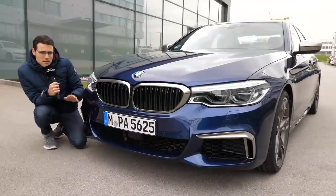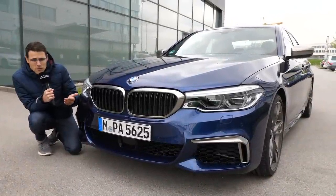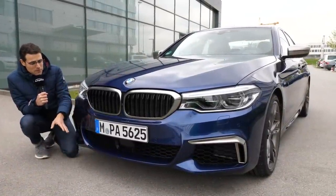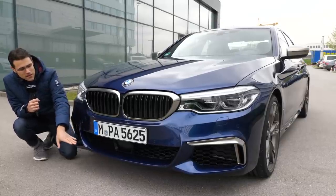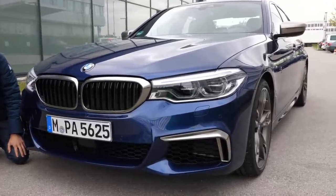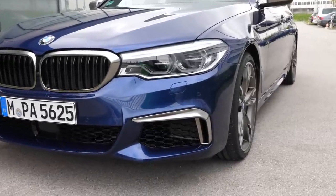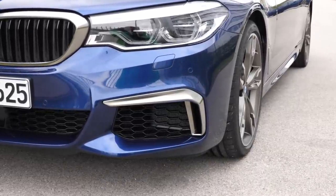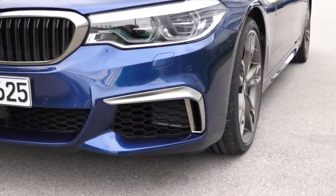The M550i is a little bit similar if you go for an M Sport package for the normal 5 Series. And that means bigger air intakes, a stronger lower bumper. The car also sits a little bit lower. And also you can see around the double kidney and some other accents, you can see this matte gray styling.